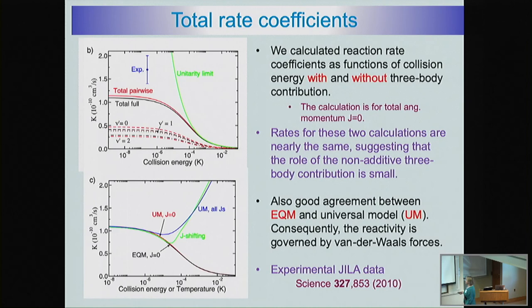And here are the state-to-state distributions. We see that the V equals zero vibrational distributions are largest, and then after that V equals one and two. Here I just compare the exact calculation with the universal rate for S-wave collisions, and they totally agree for low temperatures.